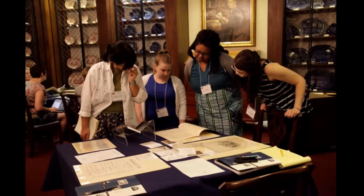I feel it's very important to get students to an archive to really see the real materials, to get a sense of the tangible, the object. This happens to be a group of graduate students who came to the American Antiquarian Society for a seminar to learn about visual culture, so we put out an array of materials for them to look at. It is quite wonderful to see how they respond to these materials and how they think about how they might use these in their research.